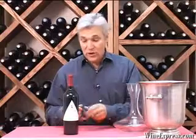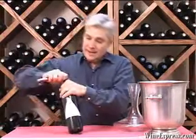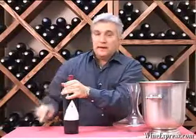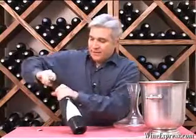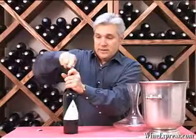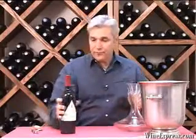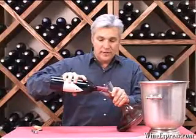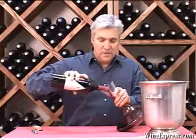Here's Atlas Peak Cabernet Sauvignon Napa Valley 2004. What this wine is, is a blend of the different mountain grapes that Atlas Peak sources. Atlas Peak bottles individual bottlings of a Howell Mountain, of an Atlas Peak, of a Spring Mountain, different mountain grape sources. And this wine is actually a blend of all of them.